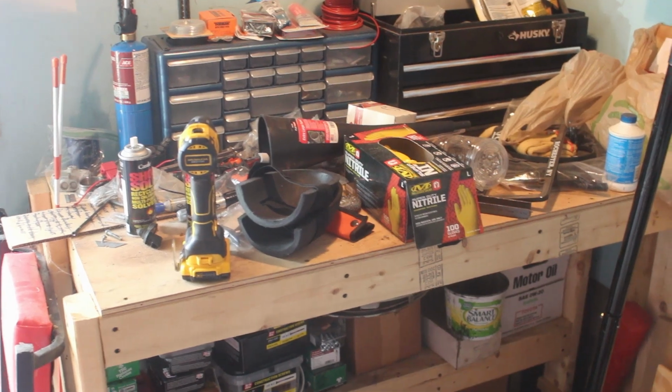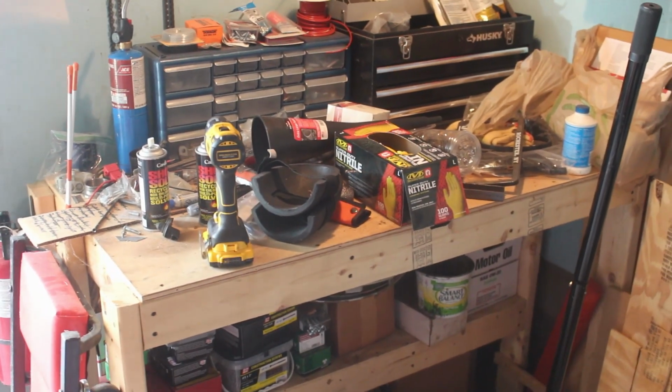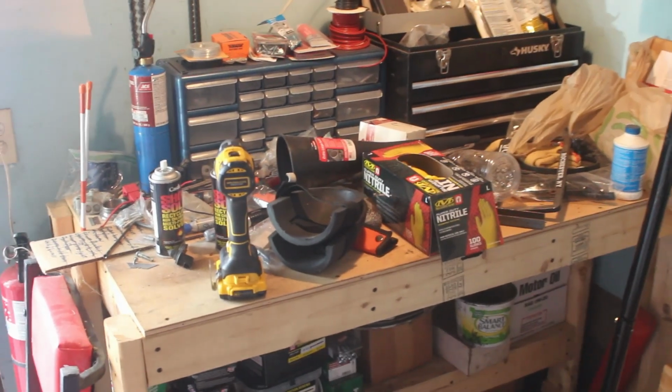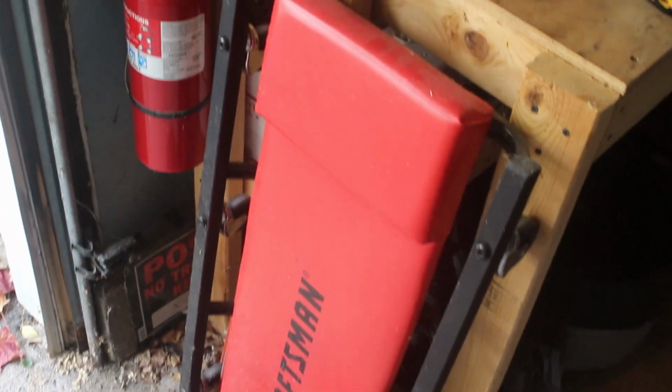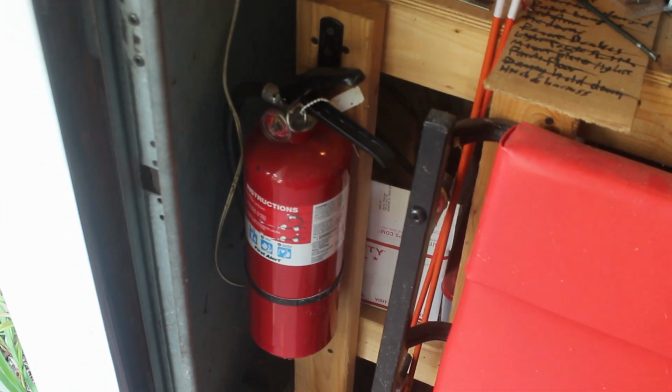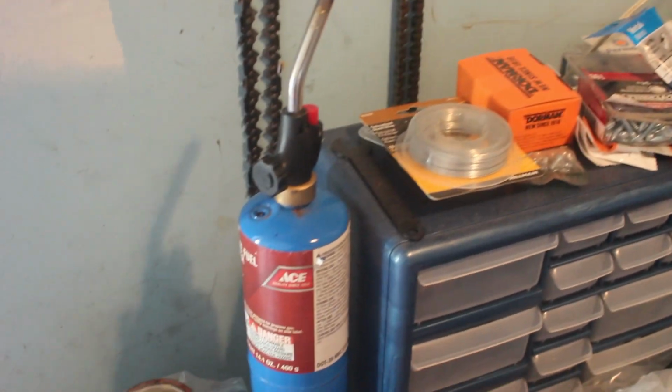And over here is the workbench I built. I don't often actually get to use it as a workbench because it's always covered in junk, as most workbenches tend to be. On the side here I've got my creeper and a fire extinguisher, which is always a good thing to have. Got a propane torch, can come in useful sometimes.